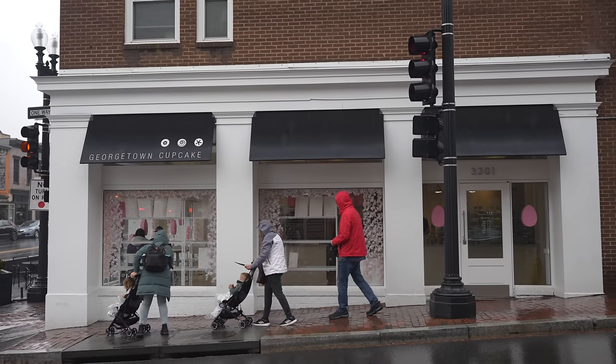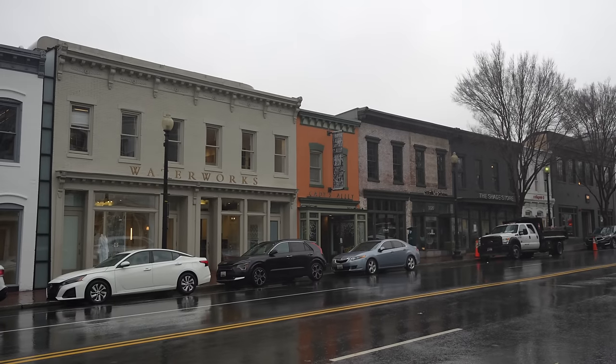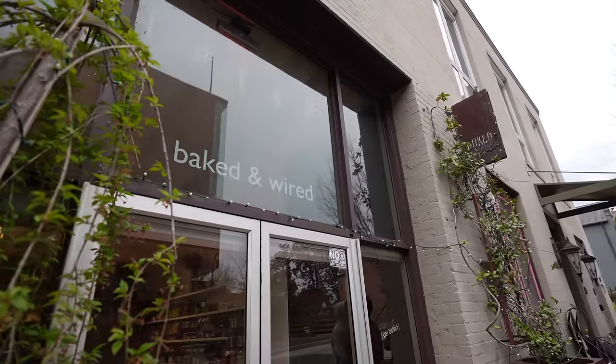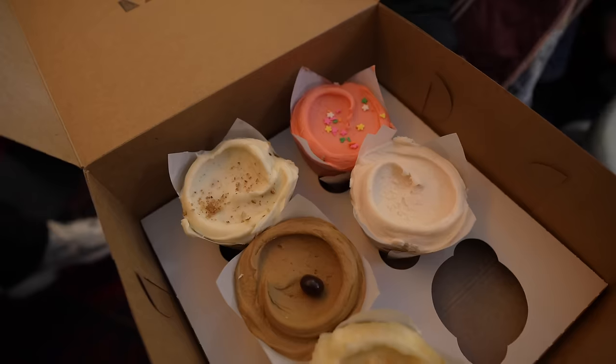Since this wasn't a very nice day to explore more of Georgetown, but I had other things I wanted to see, we actually came back a different day, and so here's that part of the Georgetown experience. Starting with the second cupcake place that is supposedly more loved by locals, which was called Baked and Wired.